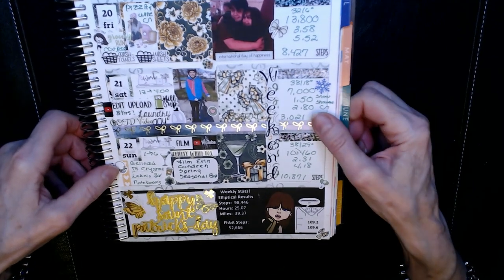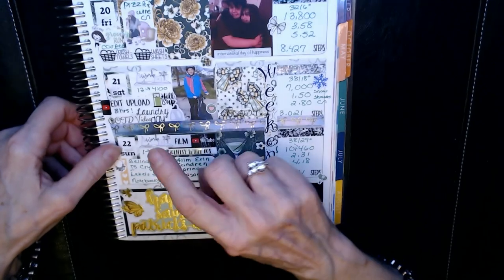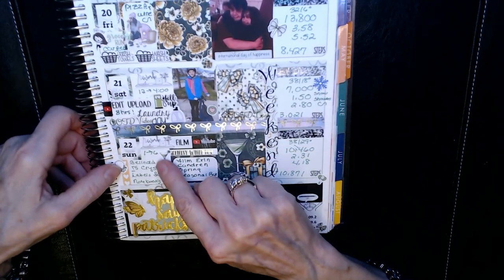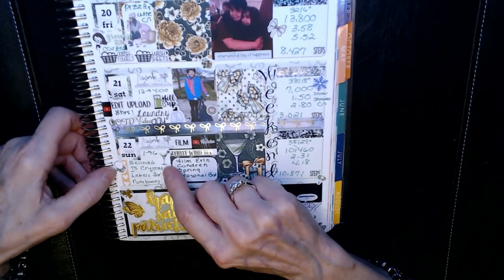And on to Sunday. So Sunday, again, I went to work. So I've got this GP Studio sticker with the work desk. I work from about 1 to 6. I wanted to make sure that I went online.